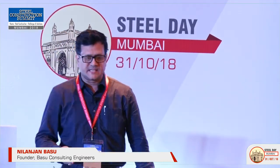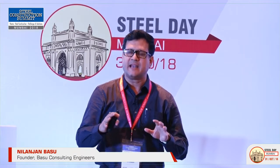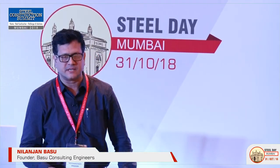Now, once this was done, this concept of this curvilinear thing was actually conceived by the architect, and he really wanted me to understand whether we can actually go ahead with this. And I actually wanted this to go ahead because this was the first of its kind in India and the first of its kind in the smart city concept.